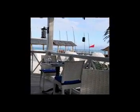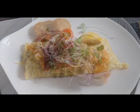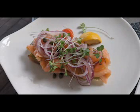There you can see the dock where I was sitting out on the deck in the morning and trying to decide what I was going to eat, and you could see that they had pancakes. They had kind of an English breakfast on there. I went with a seafood omelet. Phenomenal. Even those potatoes were phenomenal. And then I also did an avocado salmon toast, which I thought was really good too.